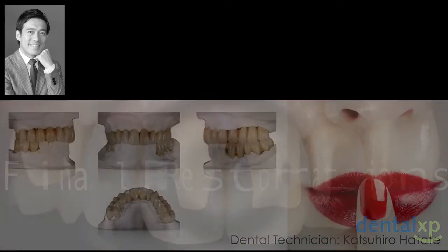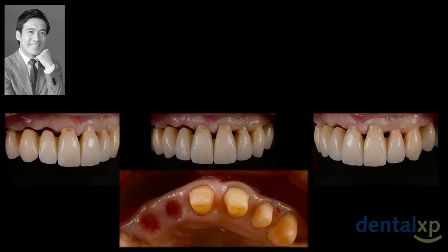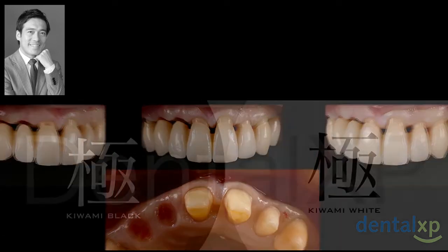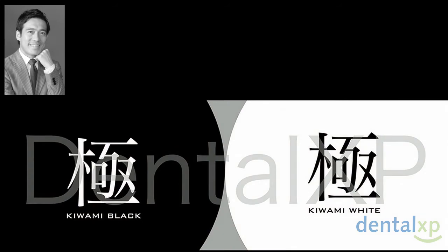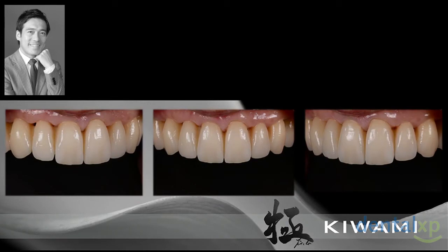Final restorations, which were fabricated by team member Mr. Katsuhiro Hatate. I'm really grateful for his excellent work as always. The upper anterior gum line is nice and harmonious. 6 and 7, with significant gingival recession and poor aesthetics before treatment, were nicely improved using the prosthesis. The occlusal view also shows a balanced gum line. Because the remaining teeth are still somewhat mobile, a splinted design was selected.